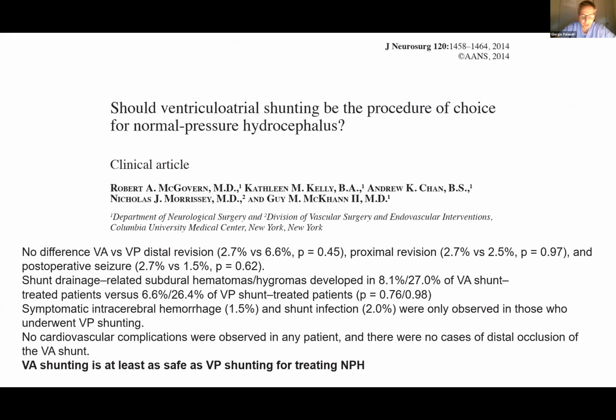This was confirmed also by a study by McGovern, published in JNS in 2014, in which they concluded that AVS is at least as safe as VP shunting.